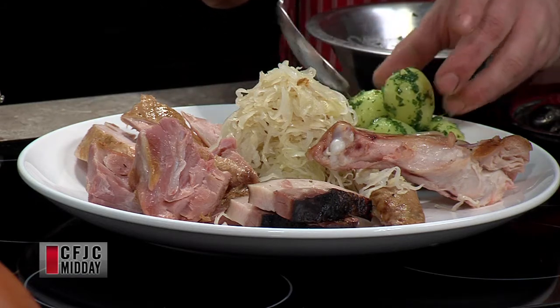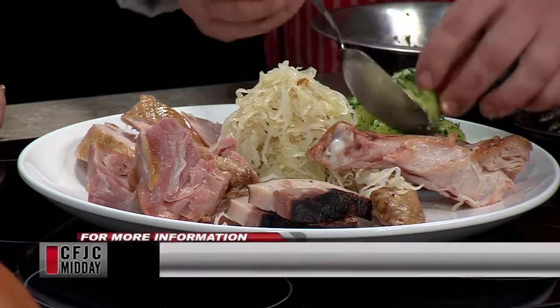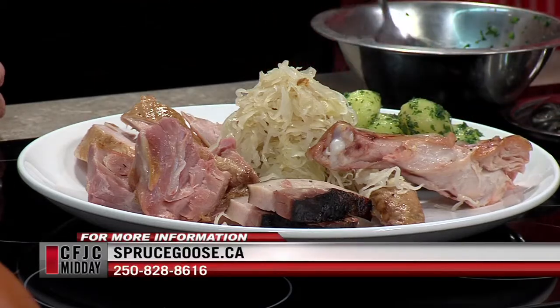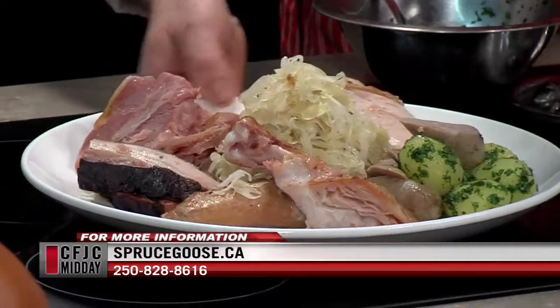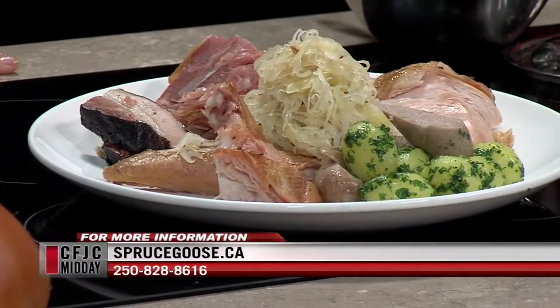My family would be so shocked and impressed if I ever did this. They would be like, wow, where'd you order it from, Mom? So yeah, there we go. So that's our charcuterie of smoked turkey.